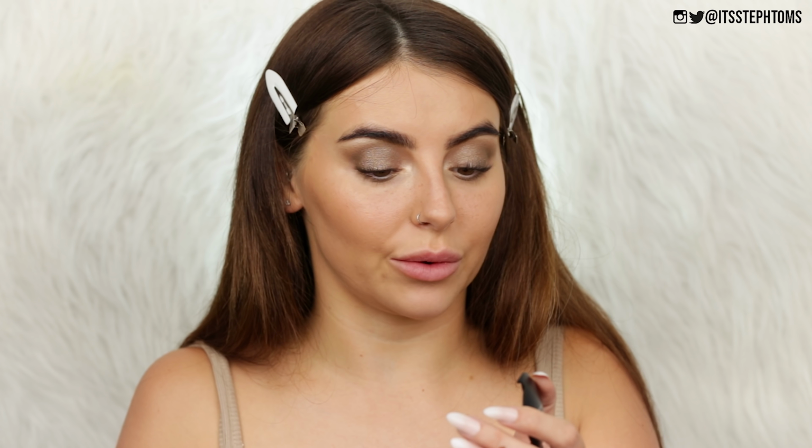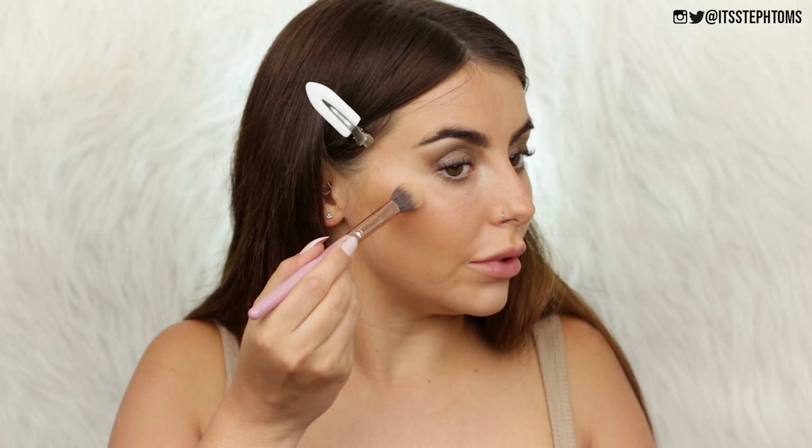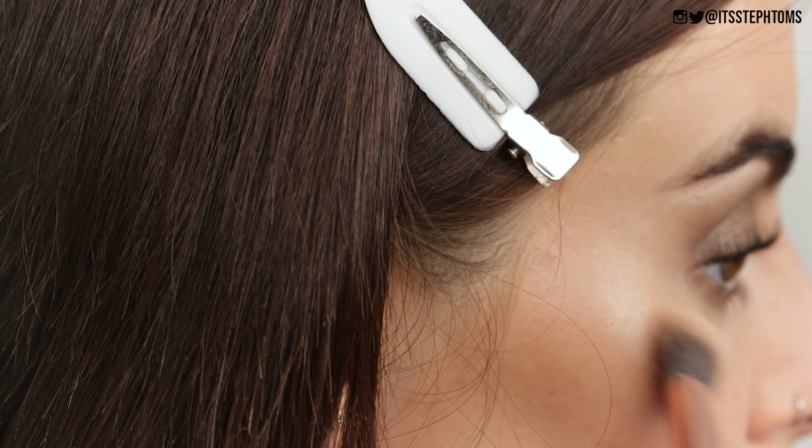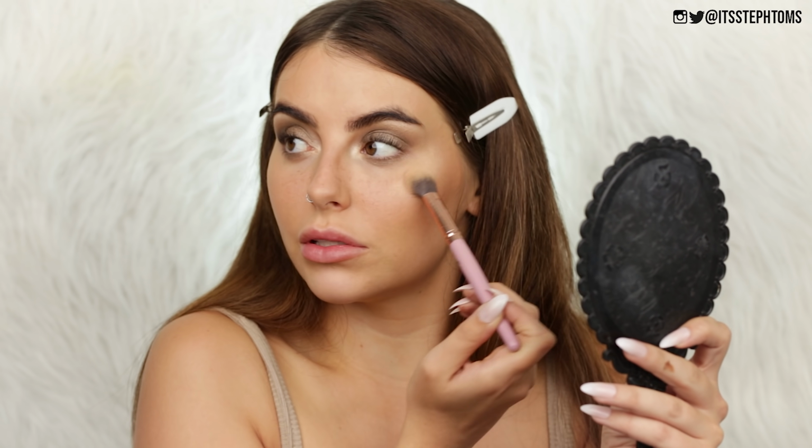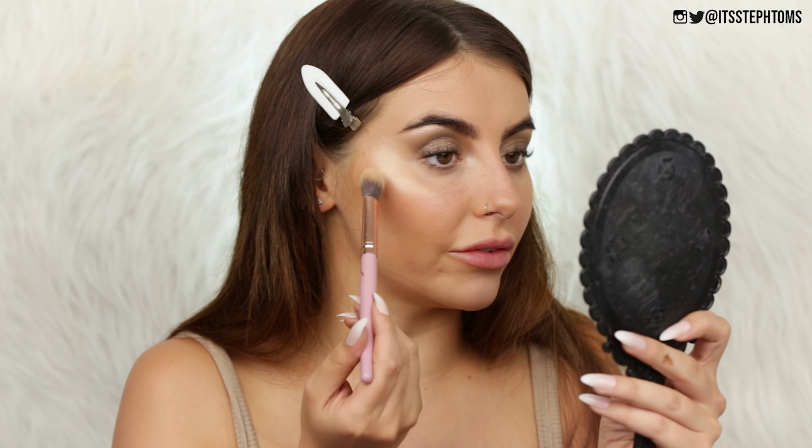Oh my god, I forgot highlighter. How did I forget? So now I'm going to go in with another little mini from Bare Minerals. This one here is in the shade Free. This highlighter is pretty high up on my list of faves, I won't lie to you. I'm just going to add some of that to my cheeks. But this just gives me the most smooth, skin-like finish.